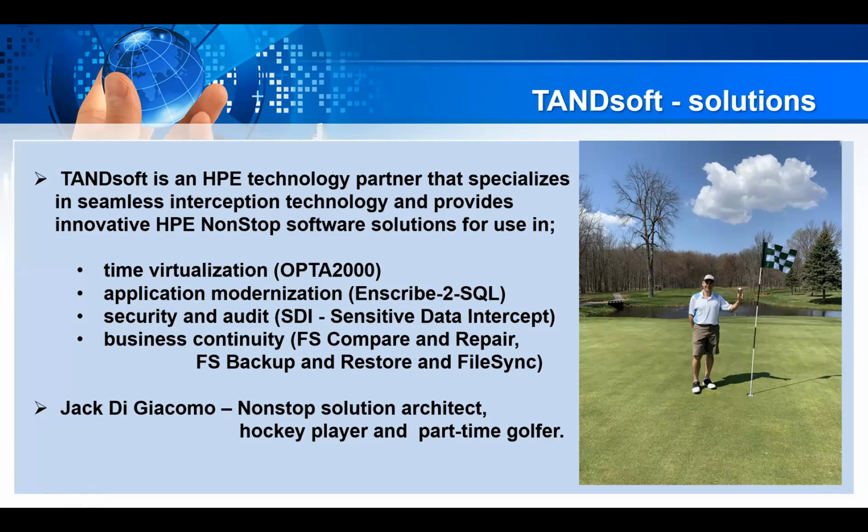So TANDsoft has been an HP technology partner since 1993, a long time ago. It provides innovative HP NonStop software solutions for use in time virtualization, application modernization, security and audit, and business continuity. One area TANDsoft specializes in is seamless intercept technology.